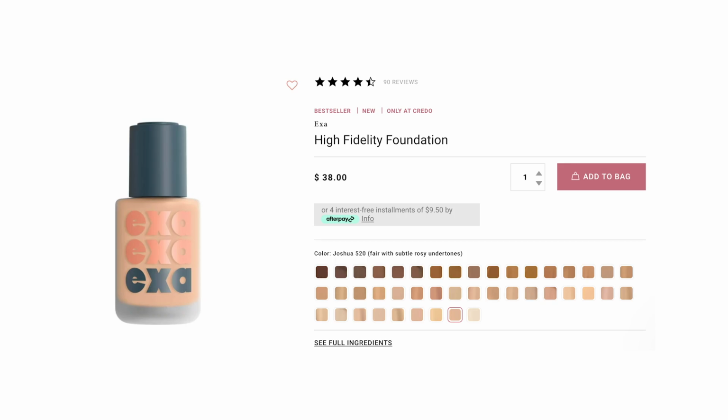So like I said, I got this from Credo, and they do have a system where you can send these back. They will recycle it for you, and they'll even give you rewards for doing so. So you get 10 points with the Credo reward system for actually recycling your packaging. So I think that's a really good situation, and I actually chose to buy this one from Credo because they had a very wide shade range. That's something that's definitely lacking in beauty brands in general, but definitely also in more sustainable beauty brands.